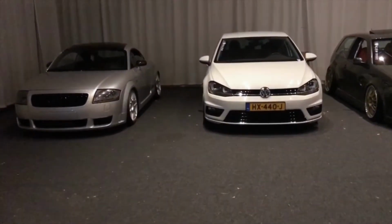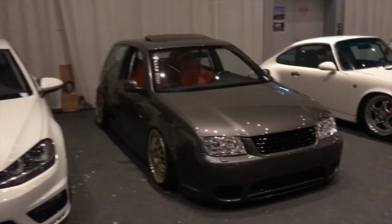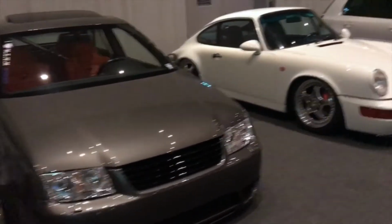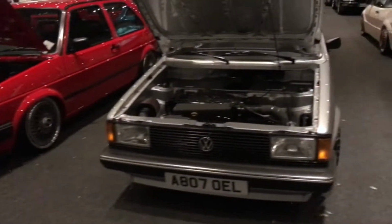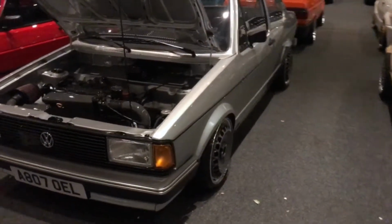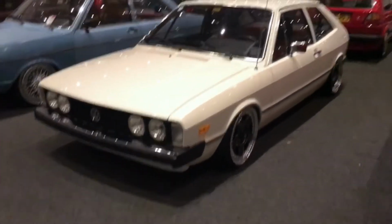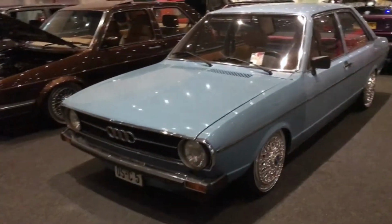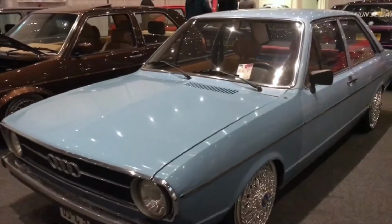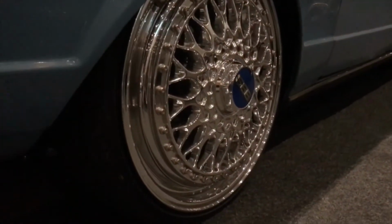Everything is super clean. All of these owners were out back washing their cars when they arrived. And everyone's been polishing, and it's just incredible the amount of care that people take on it. Mark 1 Jetta Coupe. Mix on the Mark 1 Scirocco with the chrome Euro bumpers. So many face-mounted wheels and a whole lot of chrome centers.